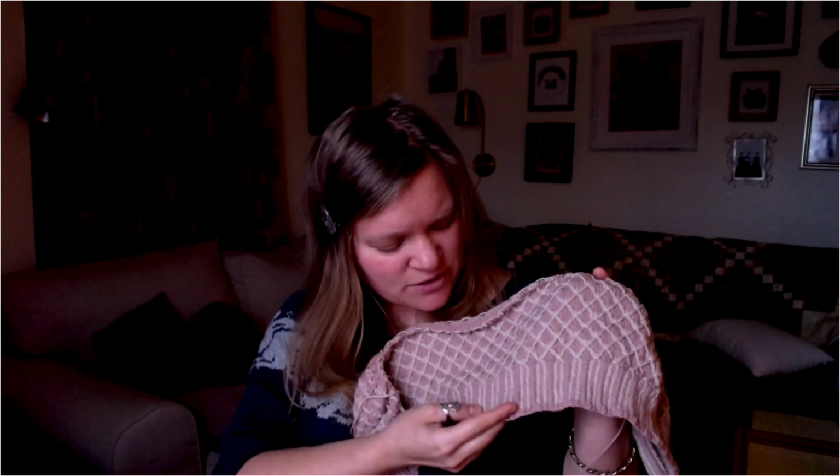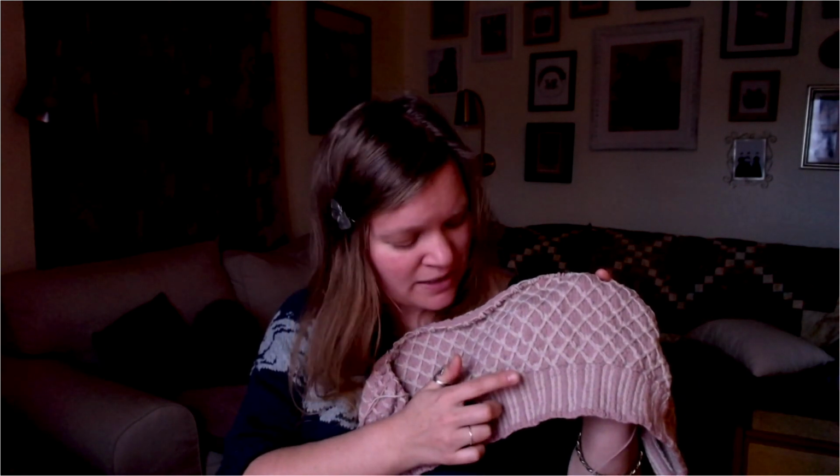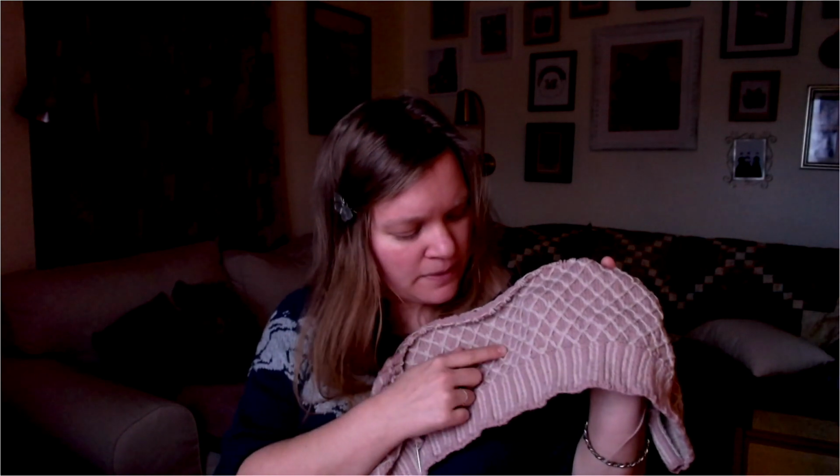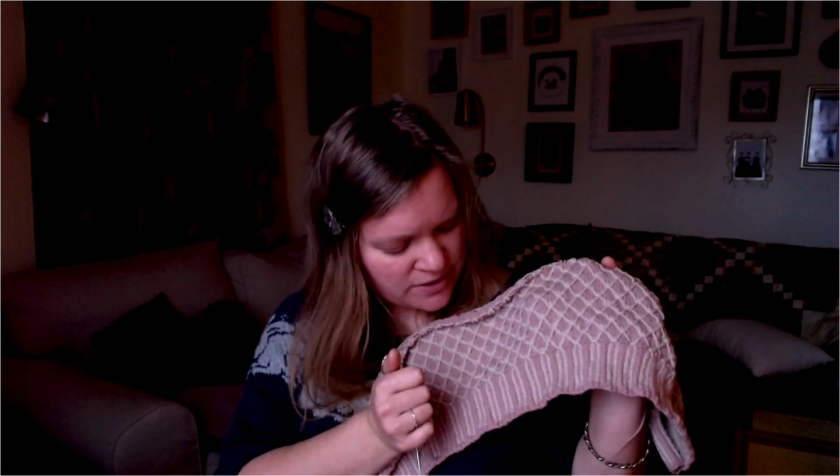And I decided to do corrugated ribbing on the bottom because I thought it would be really lovely for the cluster stitch to grow out of it. And I experimented on a swatch with how I wanted to do the ribbing with the cluster stitches and what would be the best kind of combination, especially since the band is knit on fewer stitches than the body. So I knew I'd be throwing in some increases around there.